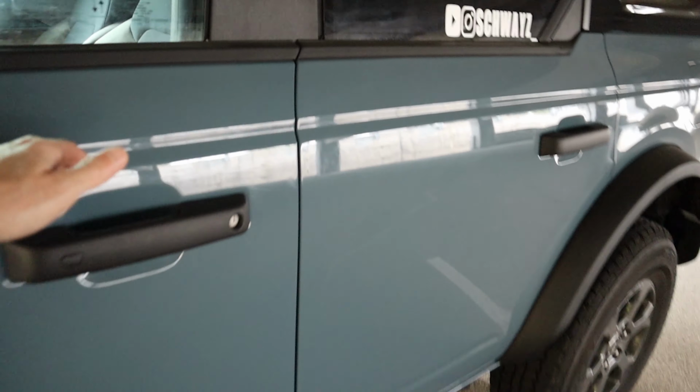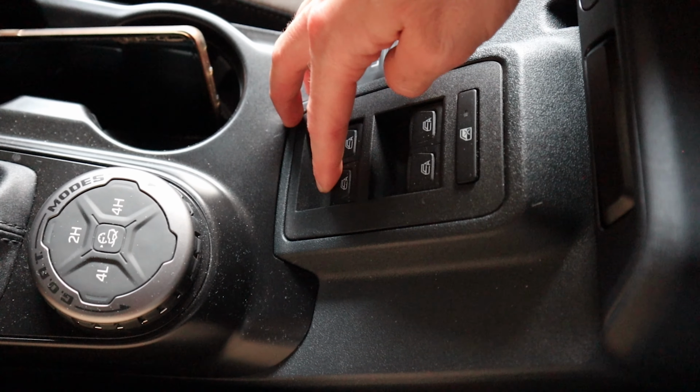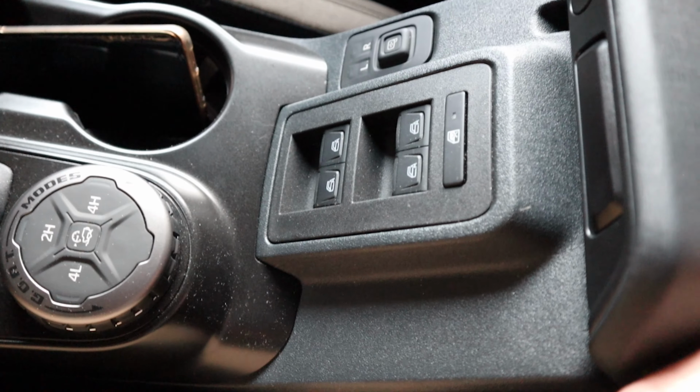Now let's jump inside to talk about the interior features. So the interior features include automatic up-down for all 4 windows inside of the car.